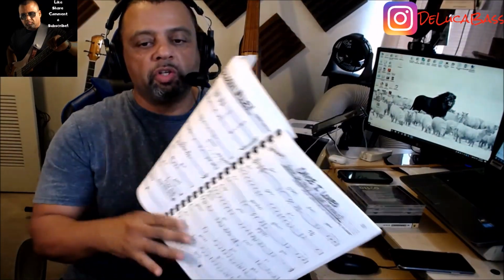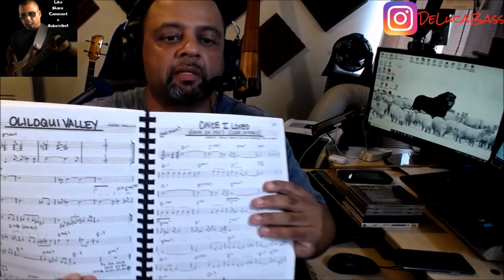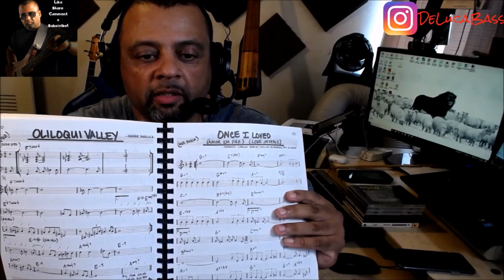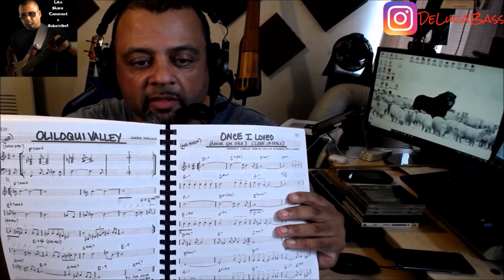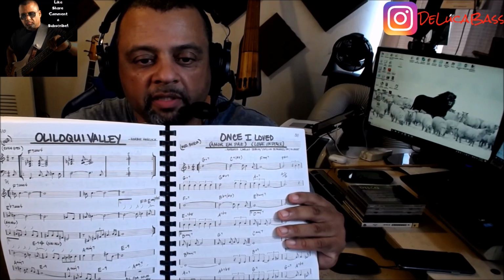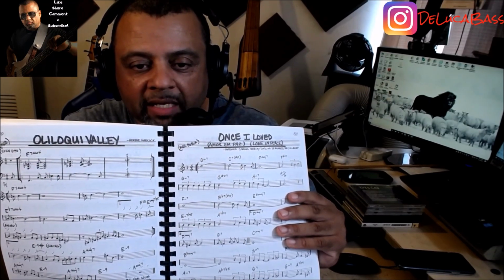It would show you chord charts of a song. So I just randomly picked a couple of these songs here. There's no lyrics there, but you see at the top a G minor 7 on that song Once I Loved. And then you see a C7 and there's something in the bracket I can't tell here, but you get the point.